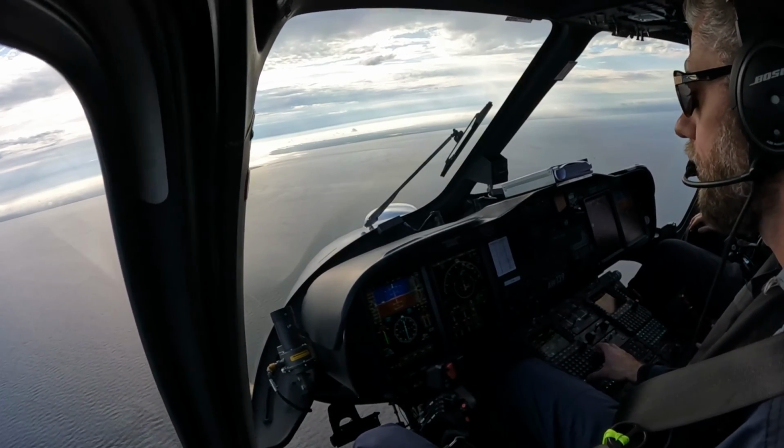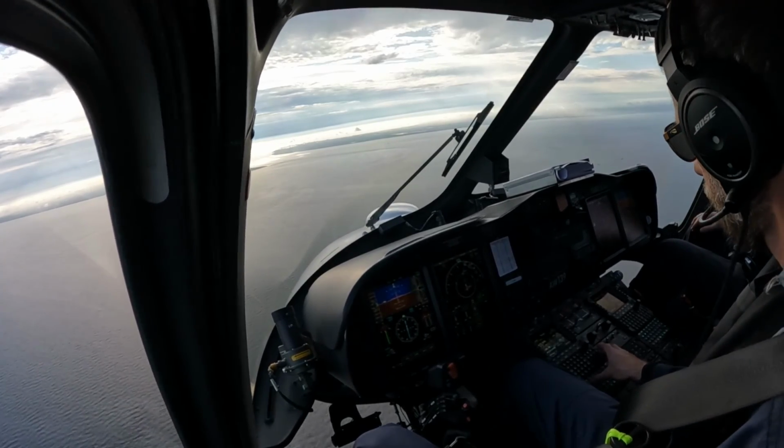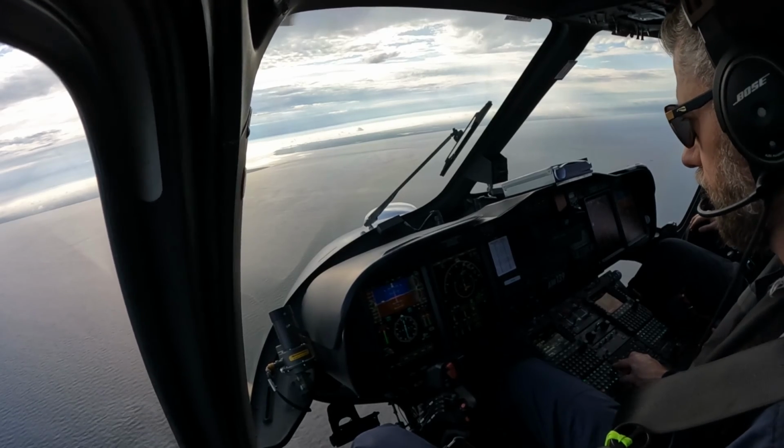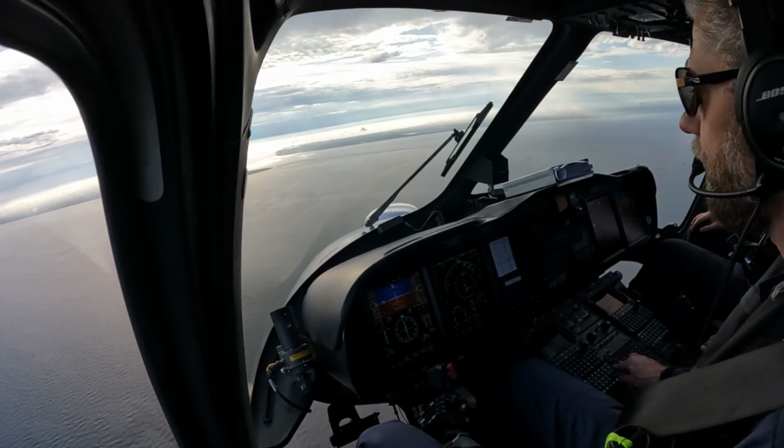Tower, good morning, Bluebell 15 Alpha, level 2000, inbound Mike. Bluebell 15 Alpha, the Koi, good morning again. Report passing hotel 1,000 feet on the QNH 1012. Koi passing hotel 1,000 feet on 1012, Bluebell 15 Alpha.